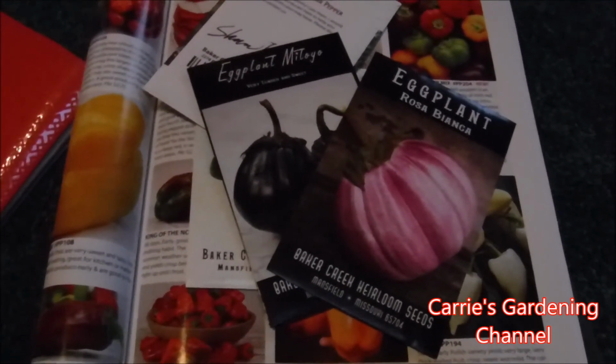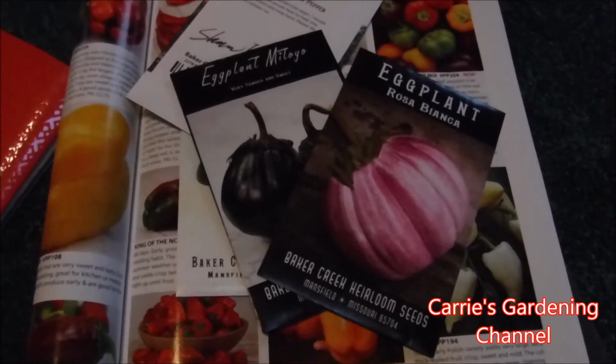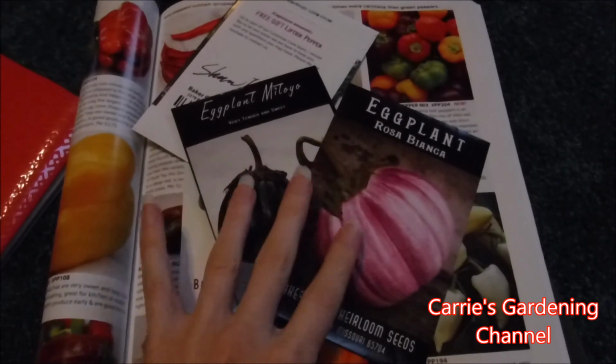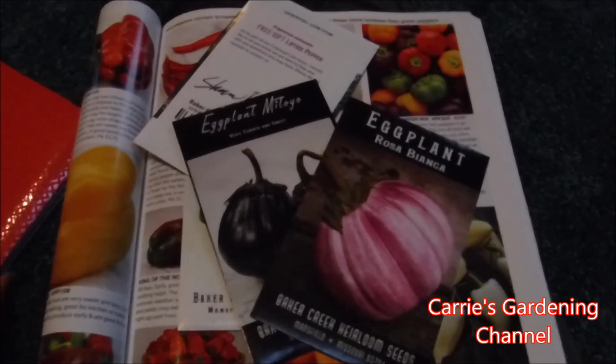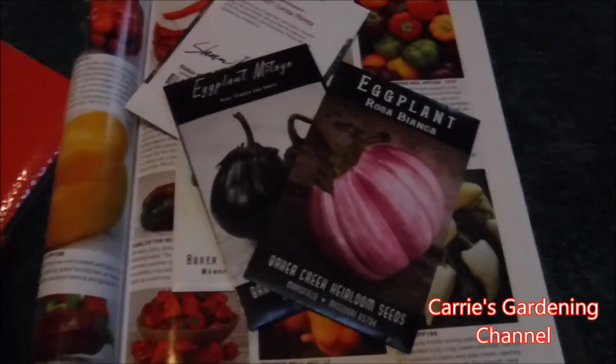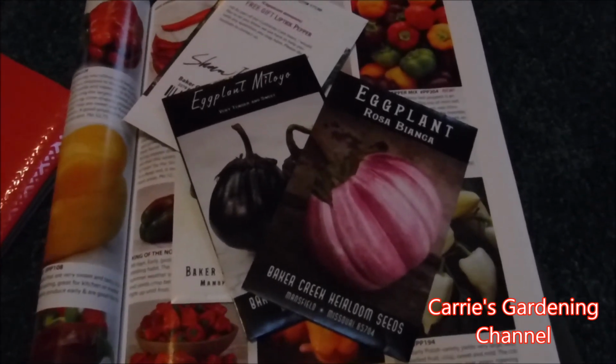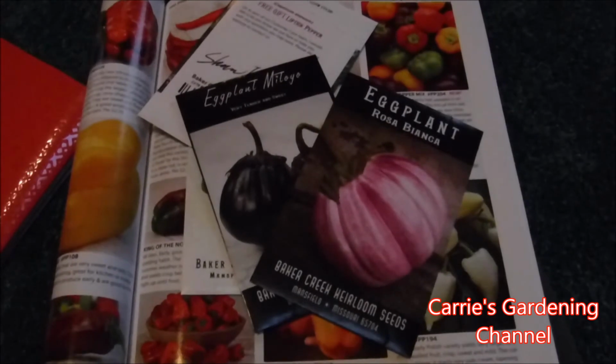And I plan on growing the pink tongue and the diamond eggplant for sure next year, along with these new varieties here. I was just very impressed and very pleased with those varieties, and the fact that they're an heirloom makes them even better.